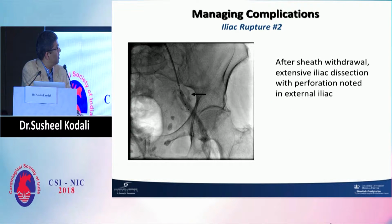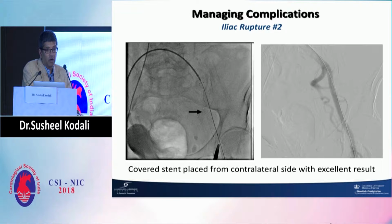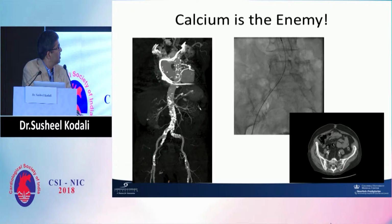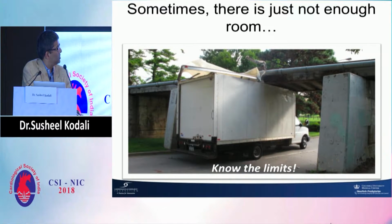So this is an example. We took the sheath out and we see a perforation, but we had a contralateral wire. So simply over the wire, go from the other side, 9 French sheath, go bareback, deploy. This is a Fluency stent, a self-expanding covered stent. In general, we use self-expanding stents. Final result looks fine. In general, calcium is the problem, but a lot of it is just oversizing.